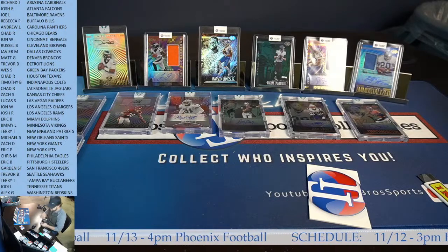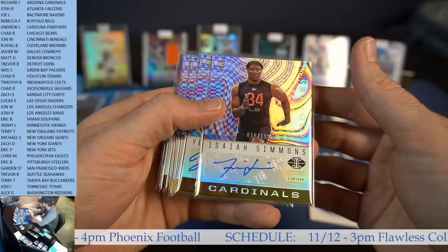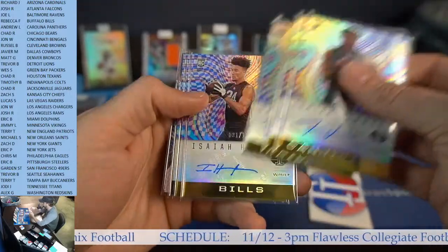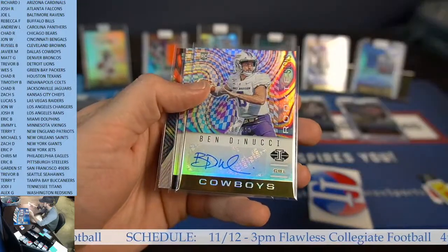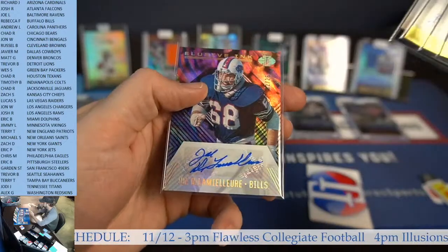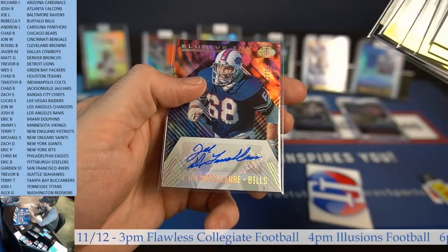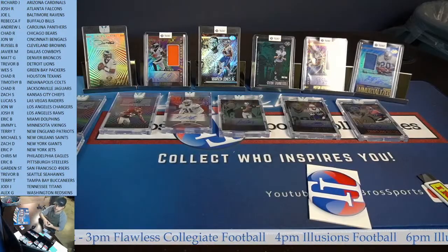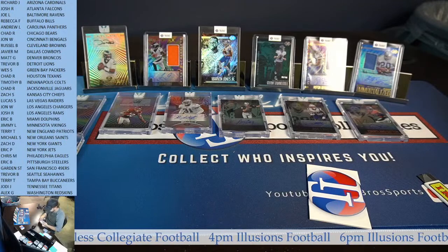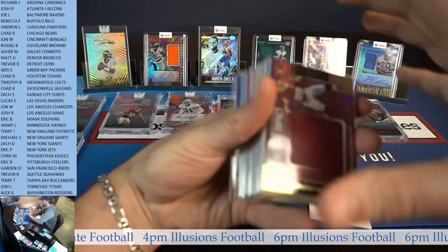All right, here's some autos. Base to 199. Simmons, Gross Matos, Arnett, Hodgins, DiNucci, Akuda to 50 black, and Joe DeLamalore to 25 for the Bills. Now these, think they're all base except the last one.